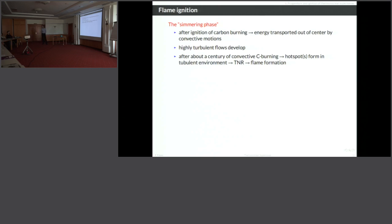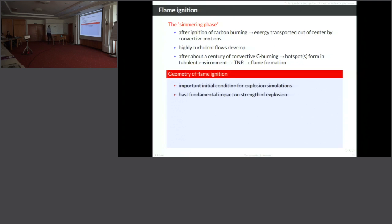Now this is an additional complication, because this means the exact geometry in which the flame ignites is set by highly nonlinear hydrodynamical effects by turbulent convection. And this is very hard to follow numerically or in a theoretical model. So this is then the question of geometry of flame ignition. Well, this is one of the most fundamental parameters for the models. It has fundamental impact on the strength of the explosion.